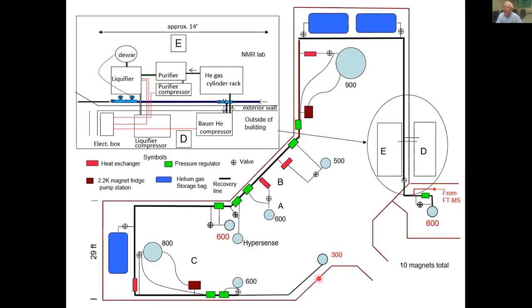This is a layout of our system schematic. We have 10 magnets in a very big area, fortunately. We have a line that goes all the way around the room. It's on the order of 200 feet, and another line that goes about another 250 feet down the hall to connect to an FTMS. They're teed into these bags, which provide low pressure storage.